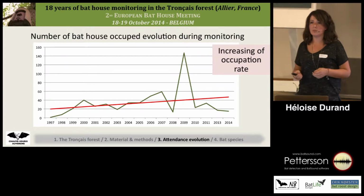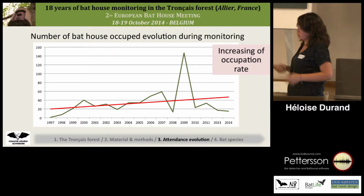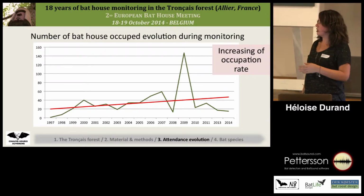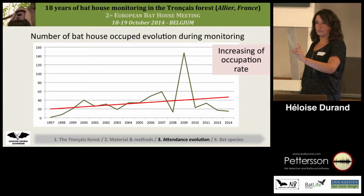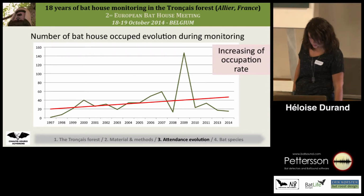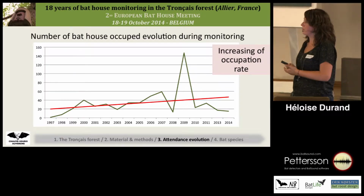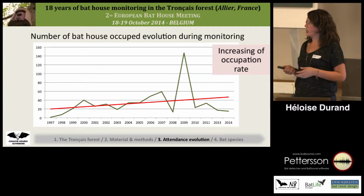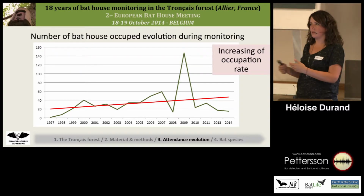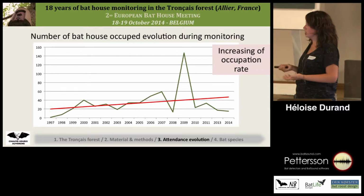You see a peak in 2009, but it was a year where we did the monitoring with several checks, so more bats have been seen. If we take into account bat houses where there are only bat droppings, it is the same tendency, an increase. We can explain this increase because of the bats' knowledge of these boxes, or maybe, and unfortunately, because the management of the forest is more and more young, they cut down a lot of trees, and so maybe the roost offer is decreasing, and so the boxes are appreciated. I don't know.